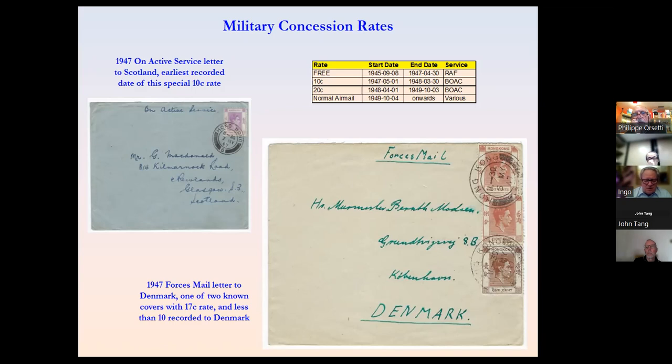And I actually did acquire an image of that. So there is cover evidence that the second step rate for that military concession rate was 17 cents. But we're not sure because it's not documented. I have a little rate table showing the schedule of the rates for that military concession. It's an interesting study in itself.